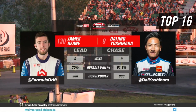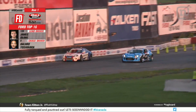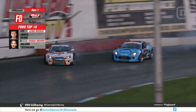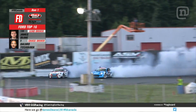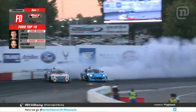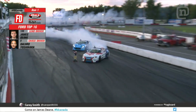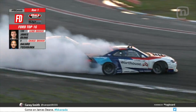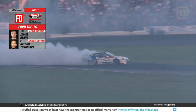And here we go, our first battle of the top 16, James Dean, Daiichiro Yoshihara. James Dean leaves out of the start chicane. James Dean initiates. Yoshihara slowly rolling into it, not an aggressive or nasty flick. Looks like he's tiptoeing to the side of James Dean, that Wordhouse Drift Team S15. Now working it into that first front clip, boom, right past it, no problem for the Falcon Tire shrouded vehicles of Dean and Yoshihara. Into that second outer zone, Yoshihara, nice job there, great chase execution by Yoshihara.